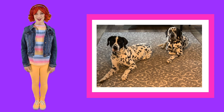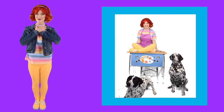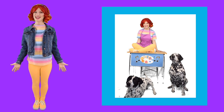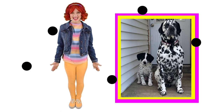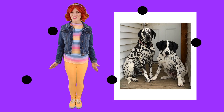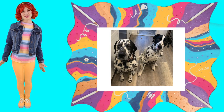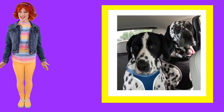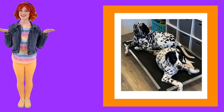There were two dogs who liked to lay next to me while I draw and play. They were white with black spots. They like polka dots. They loved the magic picture frame. Now let's learn their names.